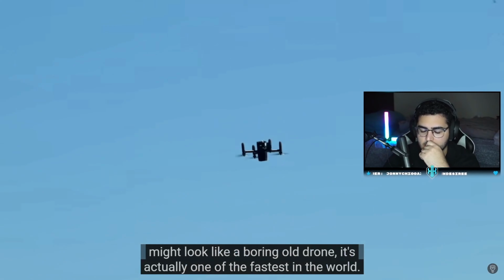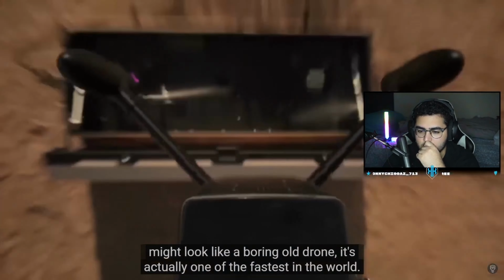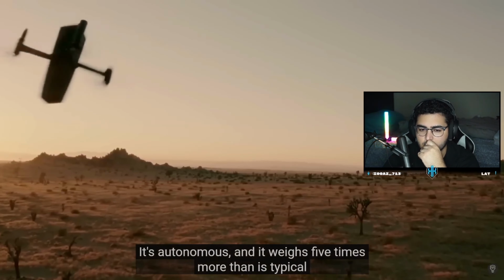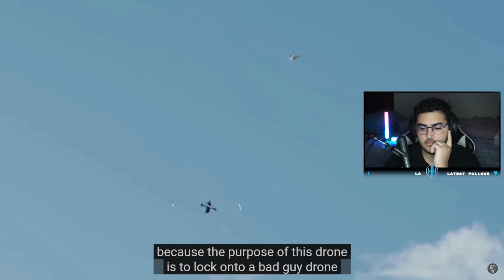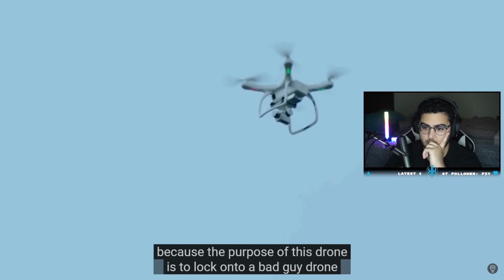And while this just might look like a boring old drone, it's actually one of the fastest in the world. It's autonomous, and it weighs 5 times more than is typical. Because the purpose of this drone is to lock onto a bad guy drone trying to do bad guy things, and then smash it into 1,000 pieces.